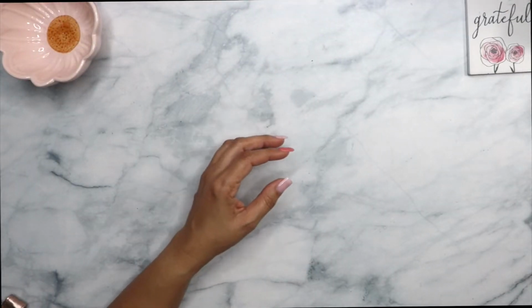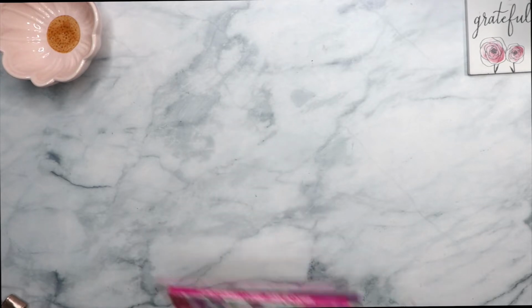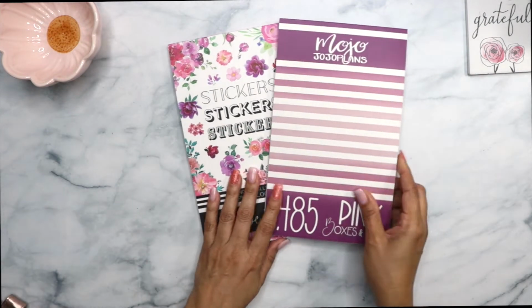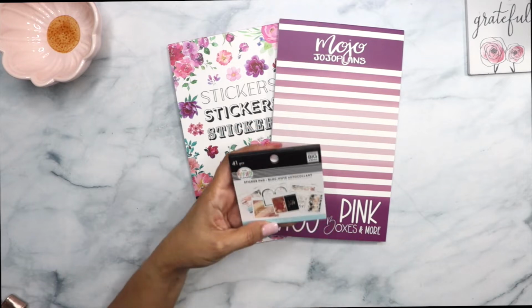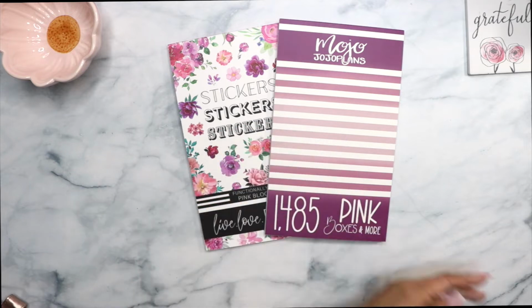I'm going to be using a sticker book from Live Love Posh. It's going to be this one. I also used it last week, Pink Blooms. And I'm also going to be using the Jojo pink boxes. And I want to incorporate, which one was it? I think it's this one right here.